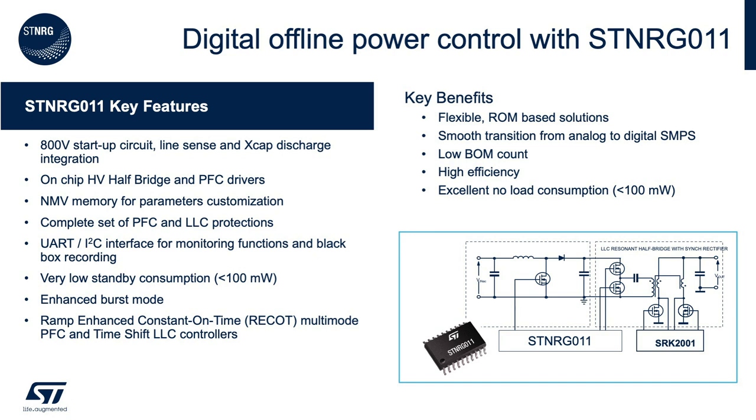On the other side, it has key benefits of digital controllers, like a high level of configurability, numerous fully configurable protections, and UART and I2C communication interfaces for remote monitoring and black box recording. Just FYI, ST also offers pure analog and pure digital power controllers, and you can find them on our website at st.com.